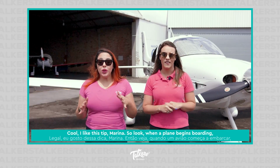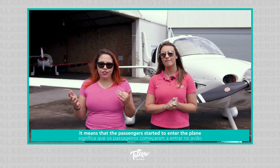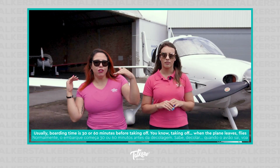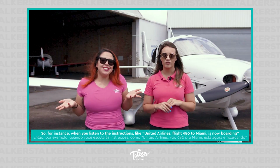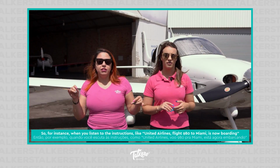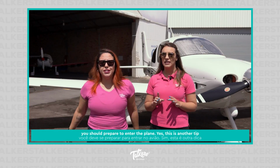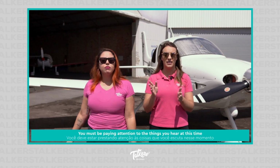Yes. So look, when a plane begins boarding, it means that the passengers start to enter the plane. Usually boarding time is like 36 minutes before taking off. You know, taking off is when the plane lifts and flies. Yeah, that's right. So, for instance, when you listen to the instructions like "United Airlines flight 980 to Miami is now boarding," you should prepare to enter the plane. Yes, this is another tip, right? You must be paying attention to the things you hear at this time.